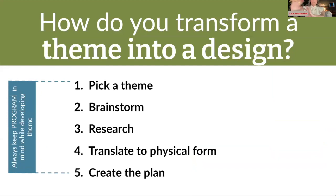So these are the five steps we're going to go through today. If you go on that website that I showed you with the themes, papergardenworkshop.com/themes, it'll have a little cheat sheet for you, and you can just follow these steps on that cheat sheet later. So you don't have to worry about it now. You can just print that out for yourself.